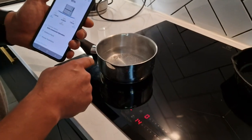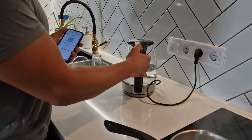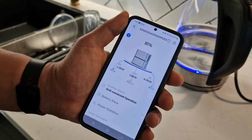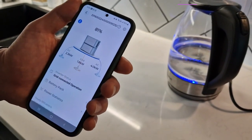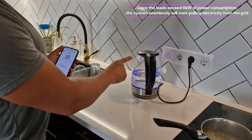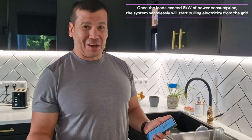The water is already boiling. We're gonna stop this. Or no, let's add something else. Let's see what happens. We keep adding things. Well, we have 4 kilowatts, where we have the oven, we have the stove, and we have this electric pot. So what else can we do? I mean, it's a lot, right?